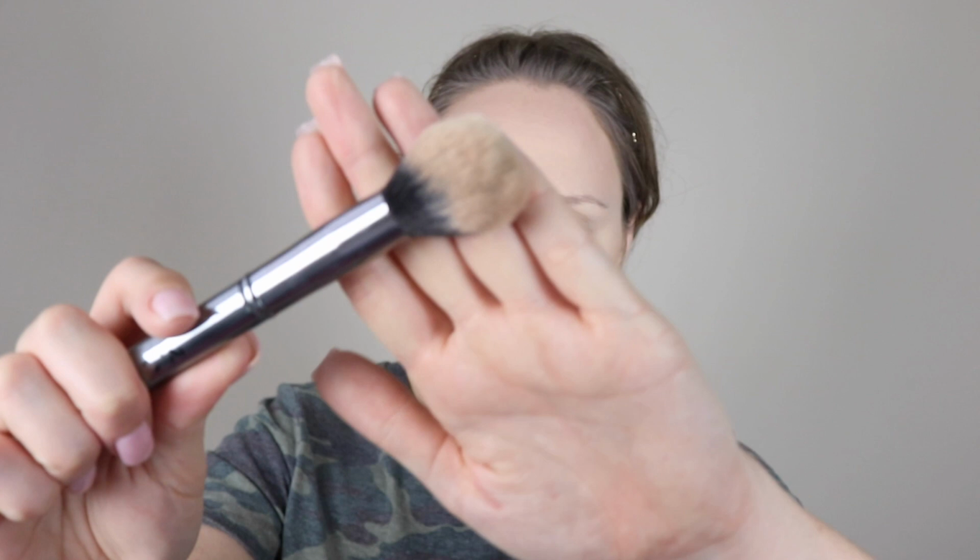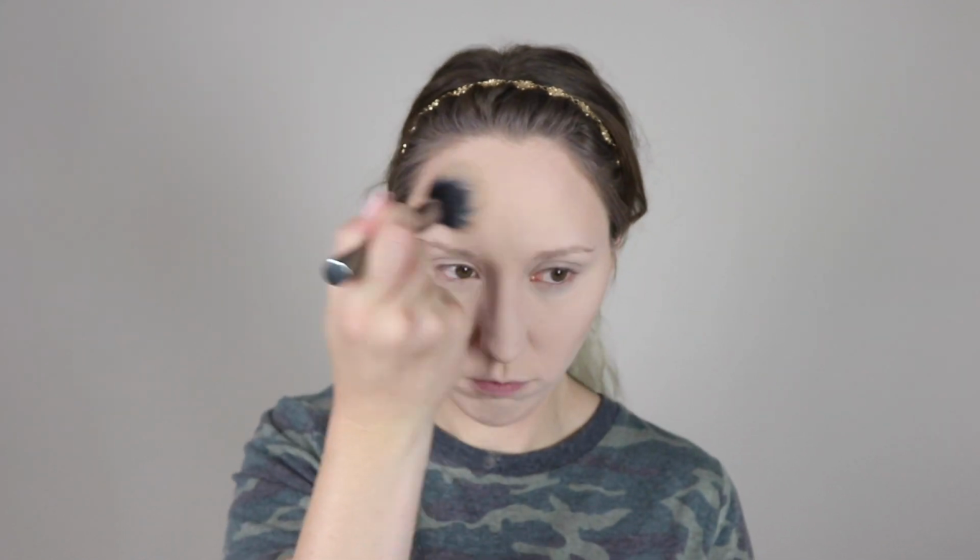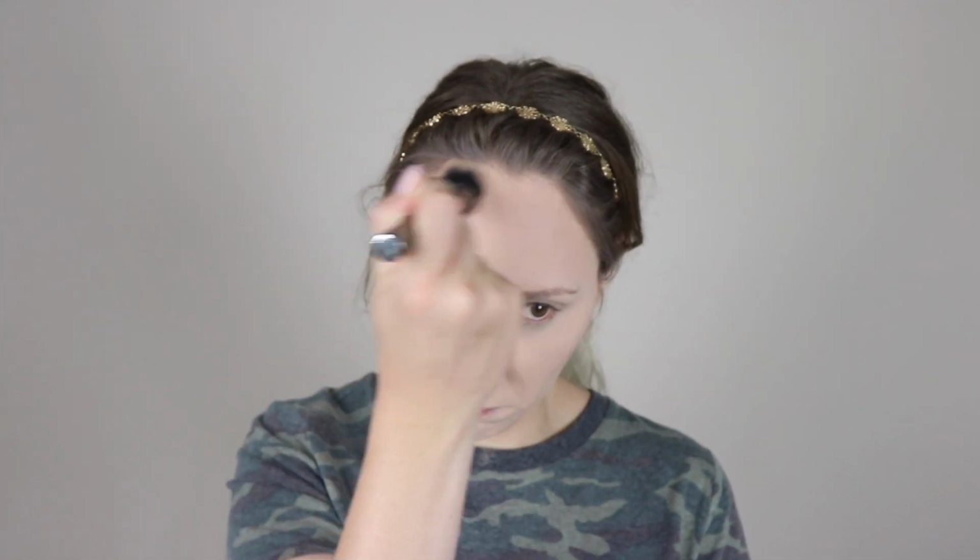And I just use this Morphe brush. It's like a little domed brush. But I use this to blend out my bronze. If I do a contour, I go in with a skinnier brush. Sometimes I'll just take the brush that it comes with, or I'll go in with a smaller brush, carve it out, and then I'll use this brush to blend it out. But if I'm just bronzing, I just use this. I don't know why. The left side of my face is so hard to blend out sometimes.